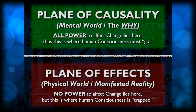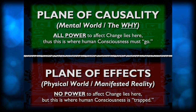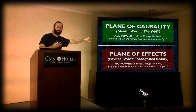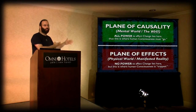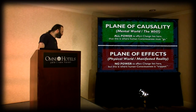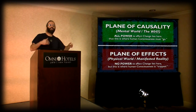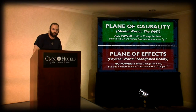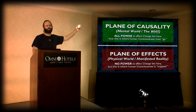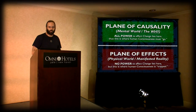Okay? The plane of effects, on the other hand, meaning the physical world, is the manifested realm, that which has already occurred, that cannot be undone. At least in the present moment. You could start in the present to undo it in the future. But as far as the present moment and all moments in the past go, you're not changing that. That's truth. That's what is. That's already manifested. You can't change it. No power to effect change lies in continuously analyzing the symptoms. You have to do that long enough that you know where the problem is. You've made the diagnosis. Now you can get to the causal factors and start going to work changing those causes. Okay?